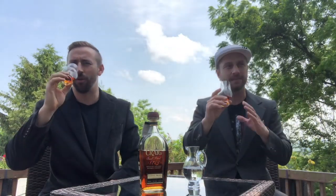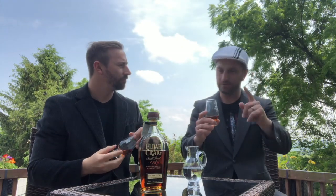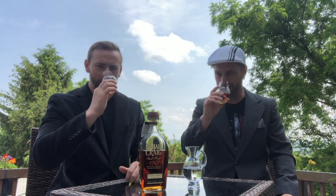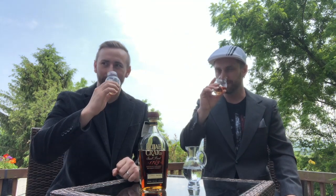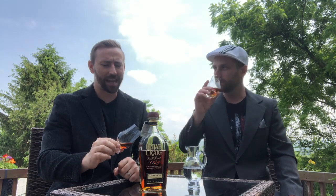Now it's changed completely again from when we smelled it before. When we poured it before we started filming, I was getting a little bit of that alcohol, nail polish remover, a little bit of that chemical paint thinner kind of thing going on. But that's gone now. I don't know if it's from just being outside, it just got rid of it quick or what.